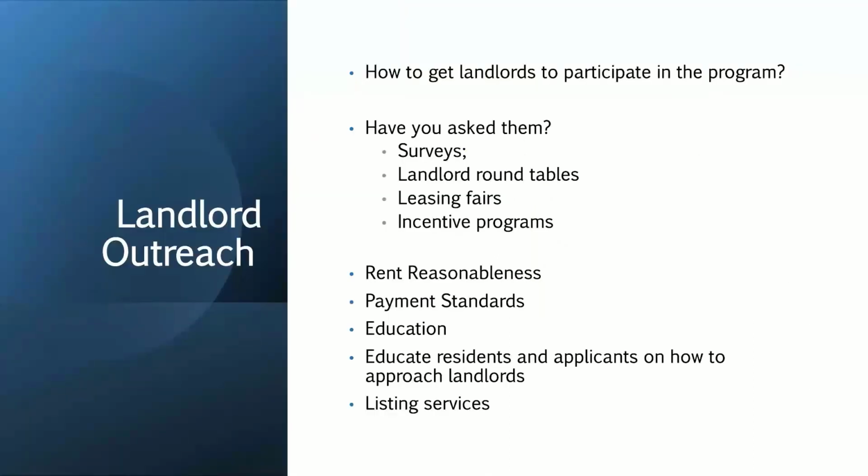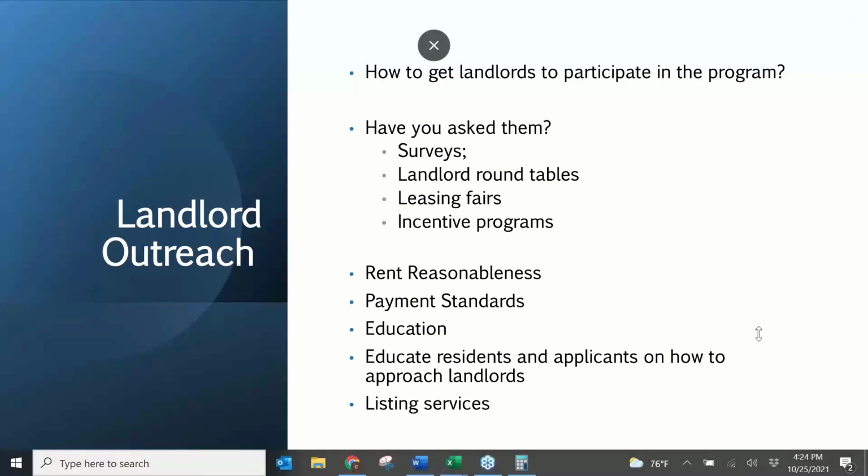And as it relates to that, landlord outreach is extremely important. And this goes back to one of the questions we received. How do I get more landlords to become vendors on my program? And clients are saying there's no units available. So, kind of to that end, you've got to reach out to the landlord.